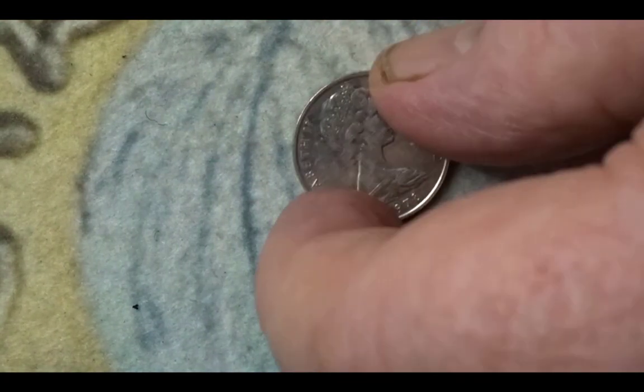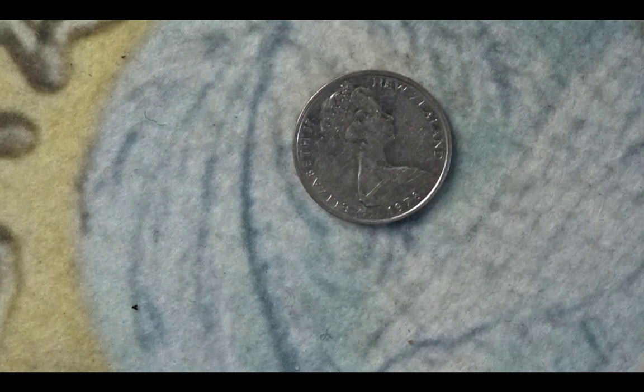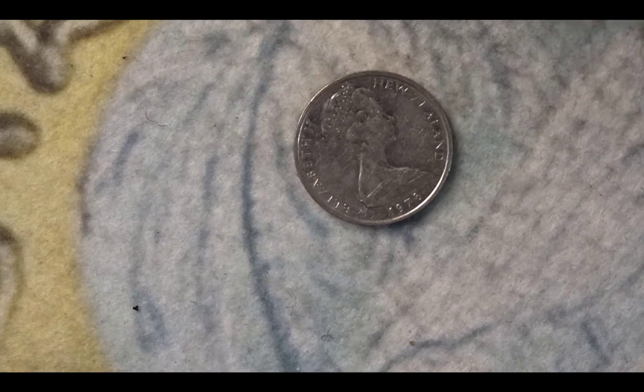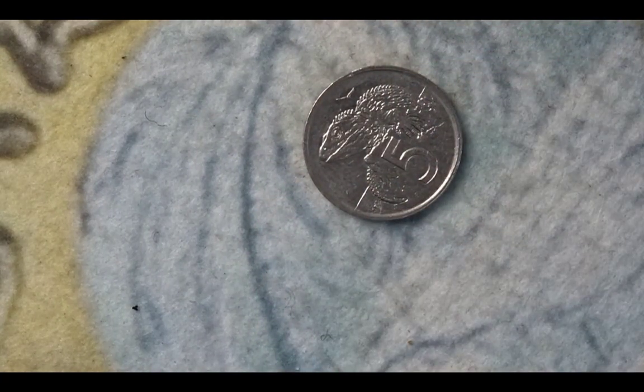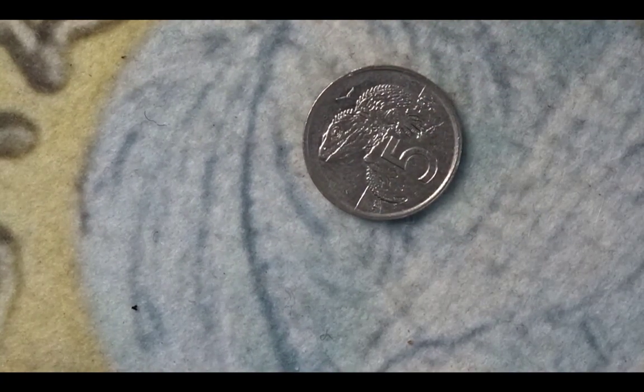Next we have New Zealand, and we have a 5-cent coin from 1978. You have the Queen's portrait, the year, and also the name of the country on the obverse side. Then on the reverse side you have the 5-cent value and a sea lizard. This sea lizard is known as the Tuatara. The mintage for this 1978 coin is 20,038,000.